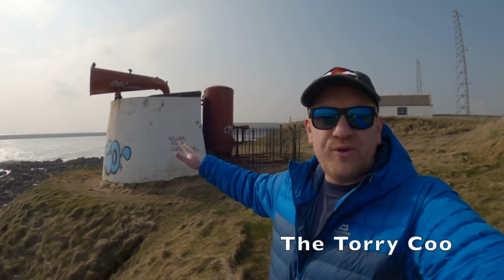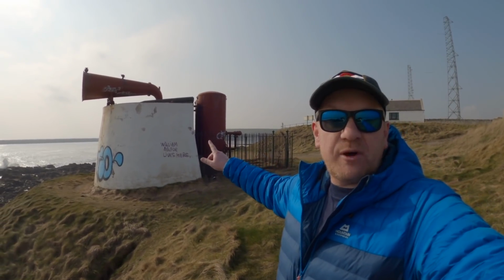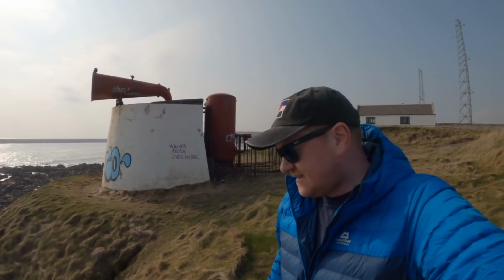Here we've got the Torry Coo. Now this is the lighthouse's foghorn, and it's named after the Turra Coo. If you haven't read about the Turriff Coo, get yourself online, it's an interesting read. Now they would switch this on when the visibility was less than 5 nautical miles, and it could be heard for 20 miles out to sea, and it sounded like a coo, hence the name.